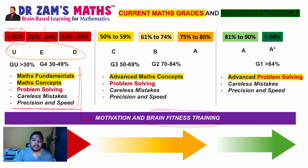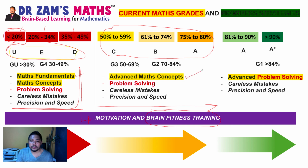All right, and then here we have the spectrum here, 50% all the way to 80%. In order for your children to improve further, your children need to be able to know the advanced math concepts, the problem solving, and then if your children wants to do even better, then your children need to be able to do advanced problem solving. So it is a very strategic manner, right? You have to help your children to start off from, let's say, is it possible? Okay, let me tell you this, right? Let's try to be practical and realistic.